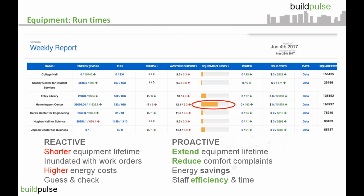Runtimes is huge. A lot of our clients either have stuff in hand, or the building management system, for instance, has not properly distributed the time schedules, and we find equipment actually running out of hours. This particular report shows you the average running times on every single building within a particular campus. So for instance, on the Hemmingson Center in the middle, there are about 17 pieces of equipment running above 20 hours a day, and in the past week it has increased by 5. So something's changing, and clicking on the equipment index in the middle will take you through to a very detailed chart for that building, where it'll list every single piece of equipment running.